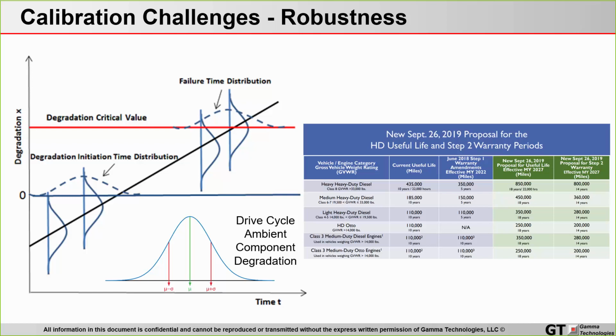As you can see in here, also for some of the heavy-duty customers, there's a plot from the California Air Resources Board where they want the emission system to be warranted for roughly 80% of the life of the vehicle. And that is a huge challenge because you don't know how your emissions will drift throughout the life of the vehicle. It's a very difficult thing to answer. And with virtual calibration, you could study that effect and create a robust control solution if your controls is able to compensate for the degradation.